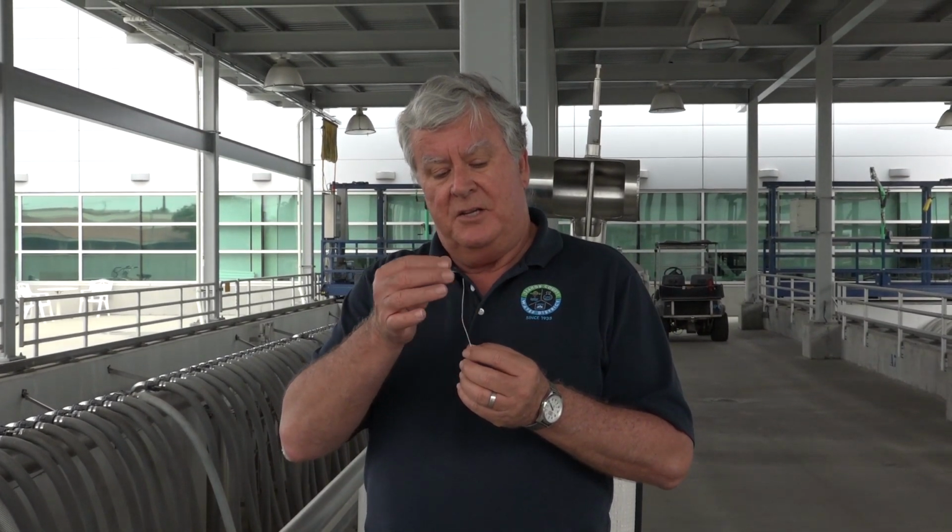Now this membrane is a hollow fiber, or a straw. So consider this a straw. This straw has tiny holes in the side of it that are 0.2 microns, or 1/300th the size of a human hair. So what's happening is the pumps are drawing a suction. If I pinch the bottom of this straw, put it in water, and then sucked on the straw, the water would come through the sides, through those tiny holes, and then out the top. Anything larger than 0.2 microns would stay on the outside of the straw. And that very simply is how microfiltration works.